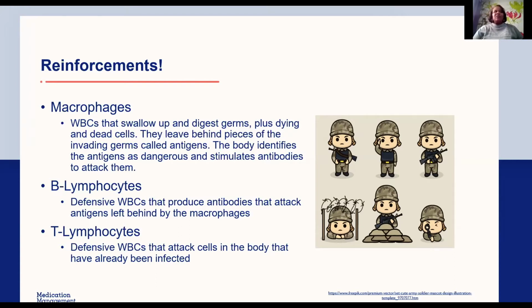When macrophages do that, they will leave a little piece of the virus called an antigen, and I'm going to explain what antigens are in just a minute. We also have B lymphocytes that will produce antibodies that will attack those antigens left behind by the macrophages. And T lymphocytes are defensive white blood cells that will also look to see where cells have already been infected with the virus, and then they'll go back and treat whatever's already been infected. They will also remember how they address this so that in the future, if you're ever attacked by that type of virus again, it knows what to do.